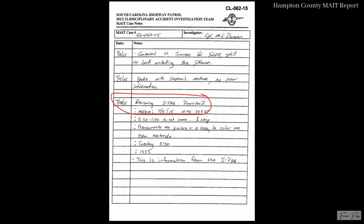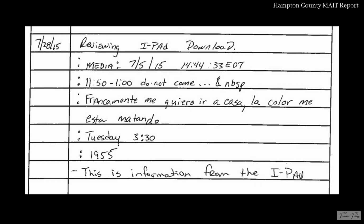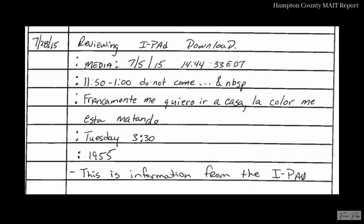We were able to see a text or a message in the iPad, a couple of them that actually came in on the 5th, which would have been just a day or so before Stephen's death. And it just says on the 28th, iPad download. They did do a download of the iPad. And at 11:50 on the 5th, there was a message, "do not come, NBSP." And I have found out that means "no bullshit, please." And then there was another one in Spanish. I will not try to say it in Spanish, but it translates to, frankly, I want to go home. The heat is killing me.